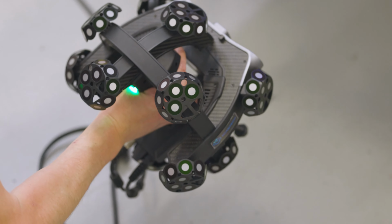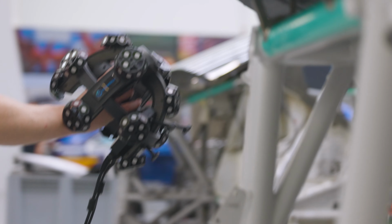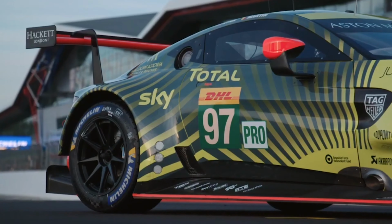In terms of prototyping, one of the areas where we'll be using the scanners is helping with the prototype build of our new GT3 race car. This is all new bodywork compared to the previous generation, and we need to get that build right. The tolerances that we're required to have the bodywork fitted to are very, very small by regulation, I think plus or minus 1 mil in some areas. So we have to be very, very careful in the fitment of the bodywork.